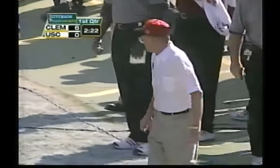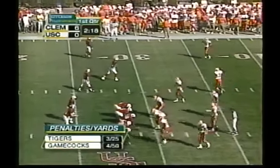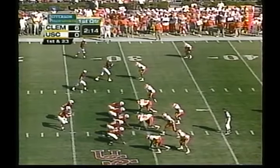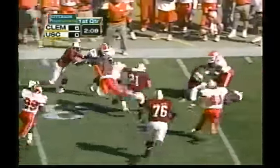Well, Lou told us last year about one of their drives in Clemson that was like 20 plays. This could be one of those drives. 20 plays and no points, right? 20 plays without scoring. Shotgun formation, first and 23. There's a kick out. Good.